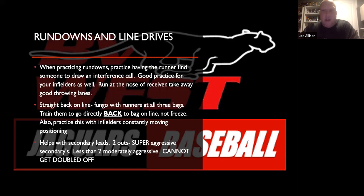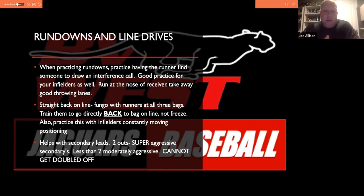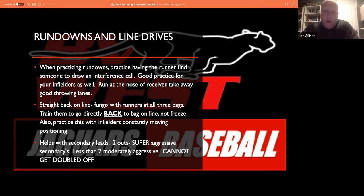Rundowns and line drives, you have to practice them. Okay. Rundowns, we just make sure that our base runners, one, try to stay out of them. Two, know when to get into them so we can advance the runner in front of us. And three, on the rundowns, if at all possible, you've got to find the fielders while they're in the rundown and get in their throwing lane.